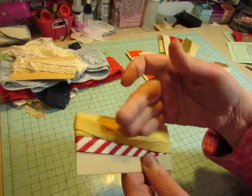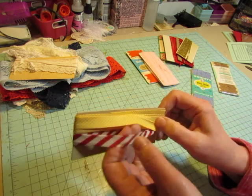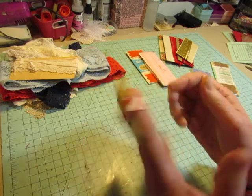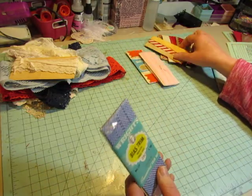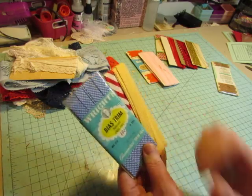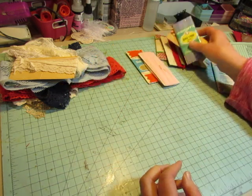And yellow gingham bias tape, and this is neat. I'm going to try to use this in this last Christmas journal. It's a small piece of that, so I'm going to see if I can use that. And then there's blue gingham. So I already have a red gingham piece, and I used some of that in the Christmas journals, but now I have yellow and blue. I love those gingham ones.